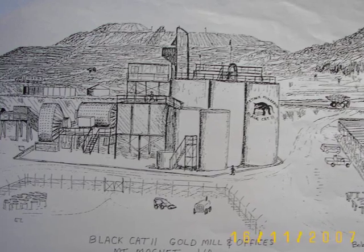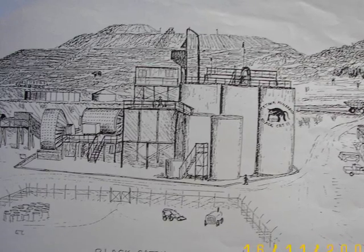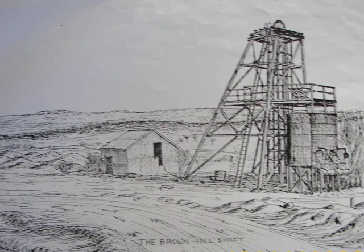This is a sketch of the Black Cat 2 gold mine. Let's look at some of the later mines. The Brown Hill Shaft, established by Hill 50 gold mine in the early 1960s. A sketch of the Brown Hill Shaft.